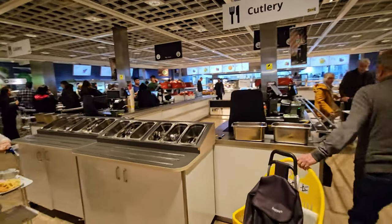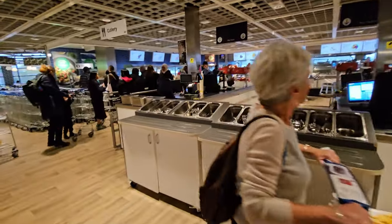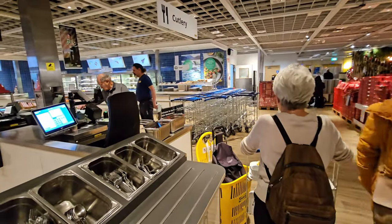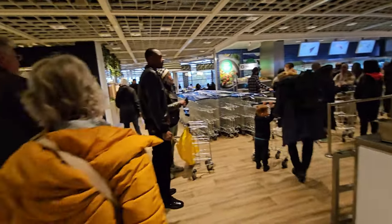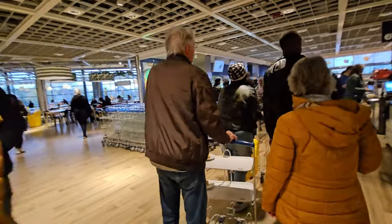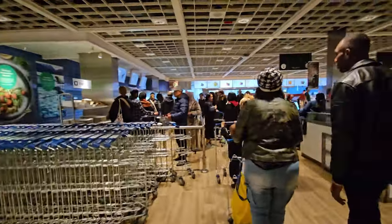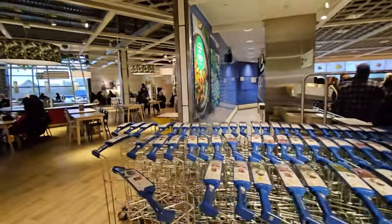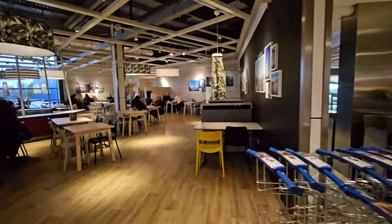Oh, this has changed. It wasn't like this before. So we used to go in from that way, but now they've put trolleys there. And you go in from this way and spiral yourself around, and then you pick up your stuff down the end there. This is the seating area.